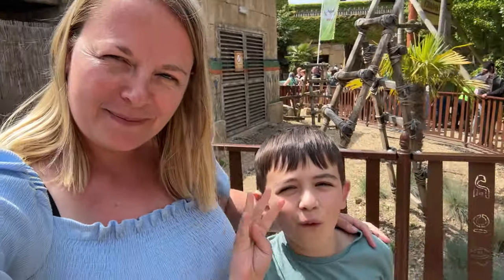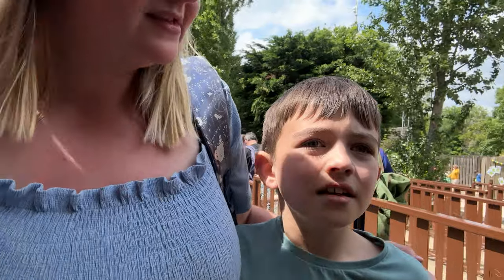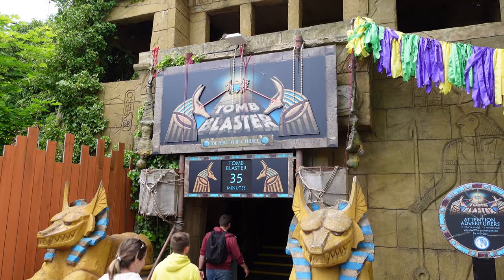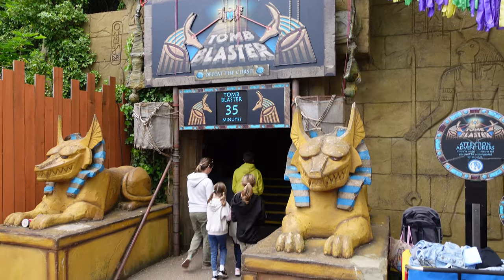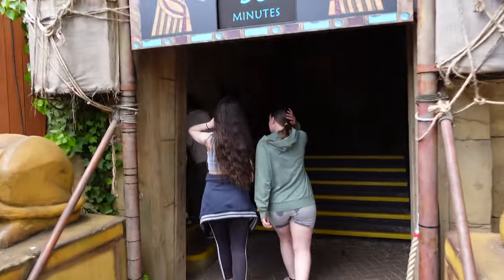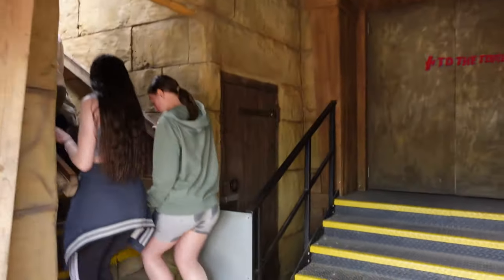How was it, Finn? Four. It's a four. Yeah, it was good. So yeah, we go all the way up there, as you can see. It's a good drop. It's nowhere near as fast as Tower of Terror. Oh no, now there's a gift shop. So we've just gone through there. I'd give it a four. It's very fun. I really enjoyed it. It's a drop ride, but it is scary and it's nice actually seeing over the park. So, on to the next ride. Tomb Blasters, we're going now.